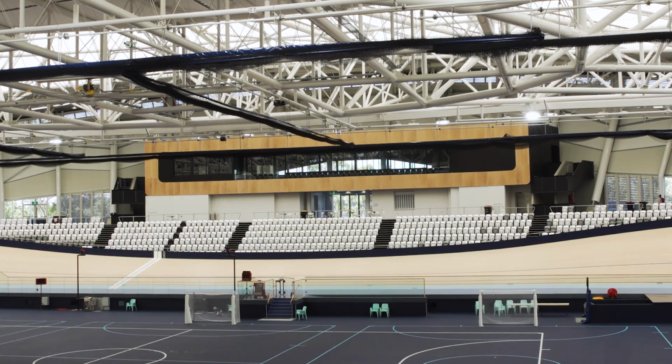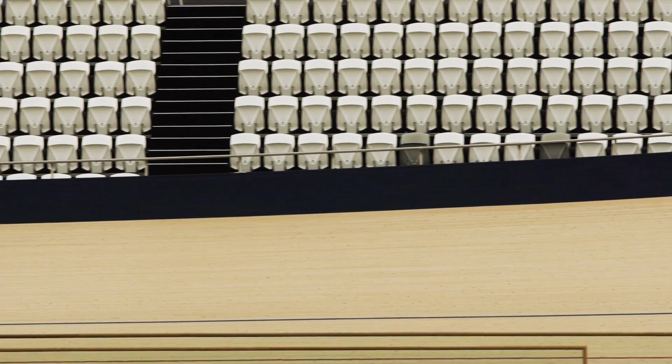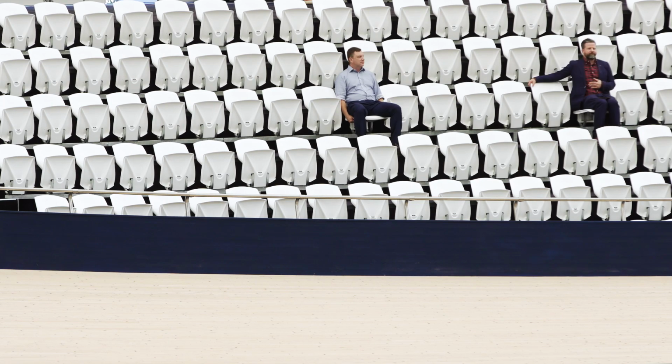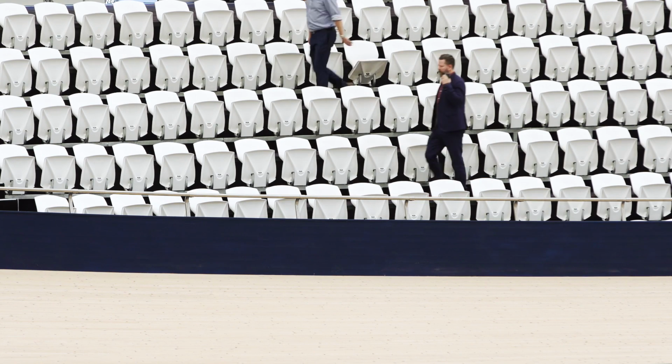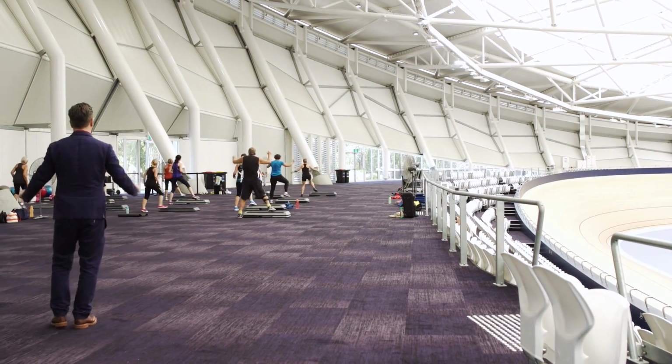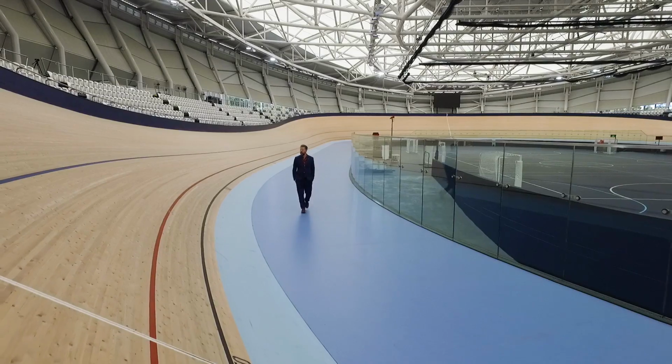So how many people sit here? We've got 1,500 seats in the venue right now, and then another 2,500 will come in at games time. So the building's designed to accommodate that additional amount in the most efficient way, and then they can go away again because we can use that space for other things. So at the moment I think there's a yoga class on the concourse where the seats will go.